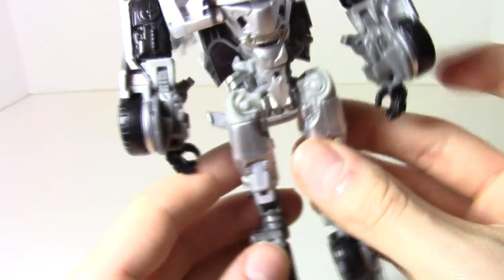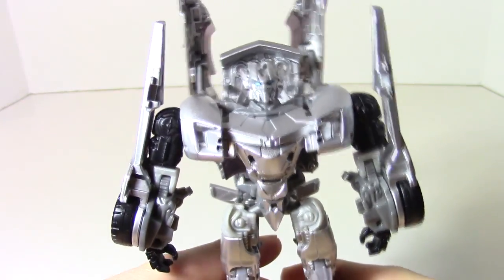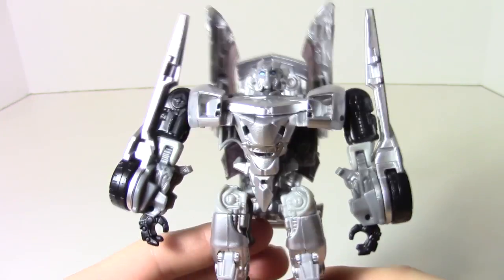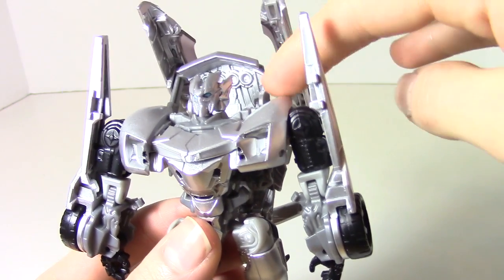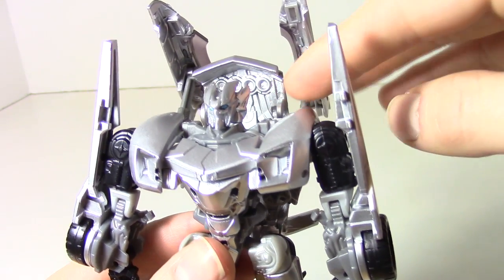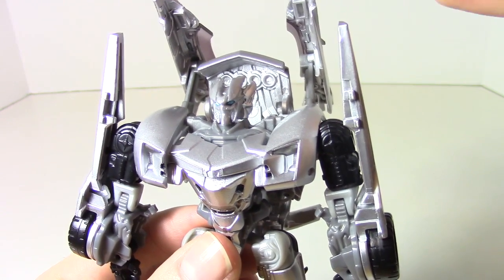A little bit too skinny perhaps, but pretty nice overall. While a lot of the detailing on this guy is pretty nice, there are some things that for myself and for other people are a bit of a problem, such as this detail up here. Now I know it's not the way it's transformed in the movie. That isn't really the reason it bothers me.